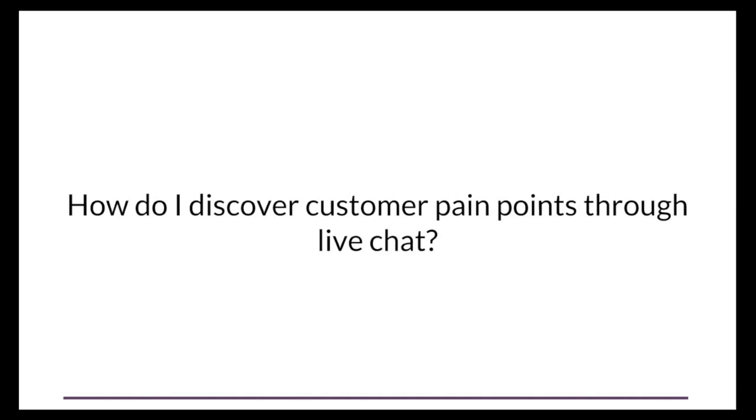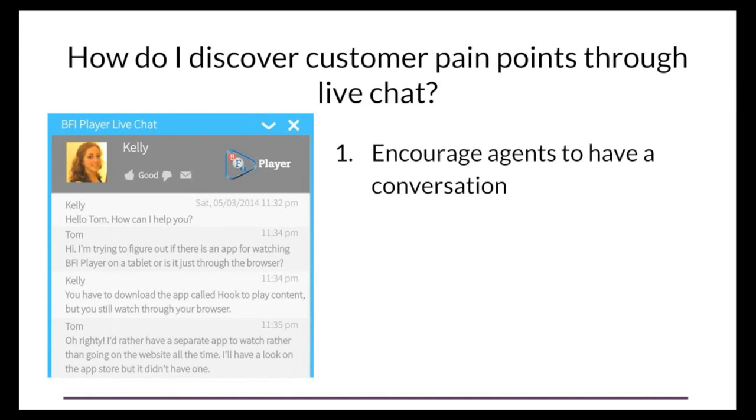So, what's the best way of going about discovering customer pain points through live chat and using this knowledge to increase sales? I've got an example here of a customer pain point being discovered for our client, the British Film Institute. This customer was trying to play one of the films on his tablet device, and he found out that he had to use his browser to play the film. He suggested to Kelly that it would be much better if there was a separate app for this. He'd been able to suggest this because he felt the conversation was very friendly and he felt comfortable talking to Kelly.